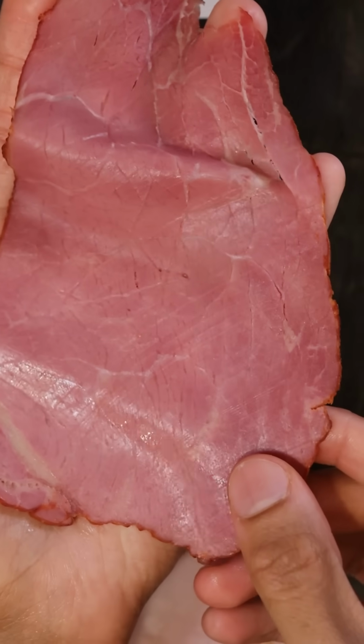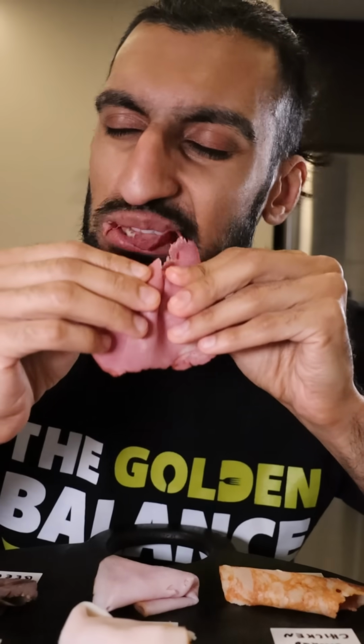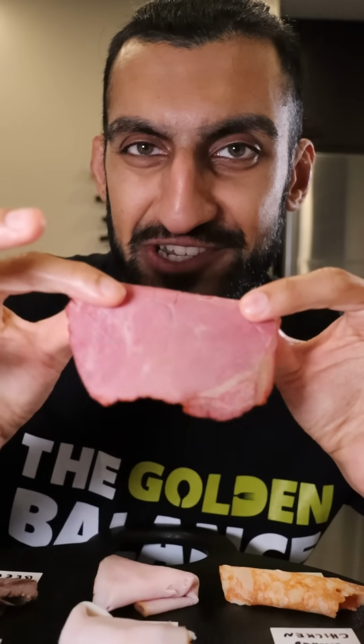Corned beef. Now this is a cured beef brisket, and this is different from pastrami because this is cured as opposed to smoked and steamed. I think I like that better than the pastrami. It's a bit more seasoned, and you can taste more of the beef. Okay, so after tasting corned beef, the pastrami just tastes like a blander version of this.